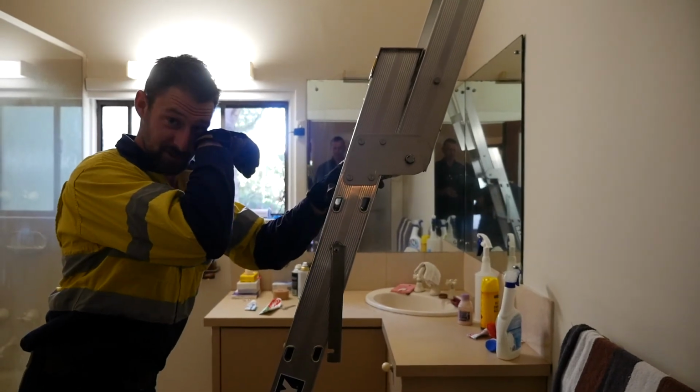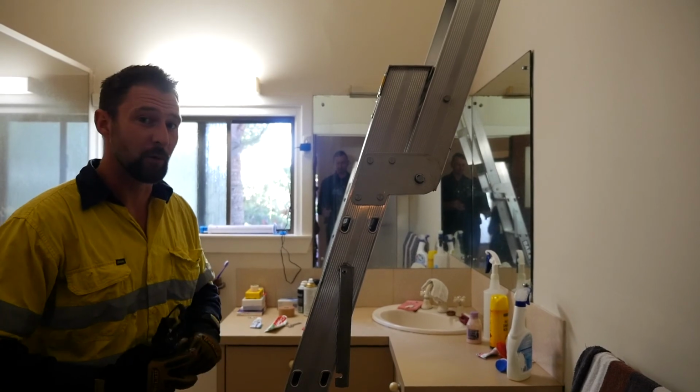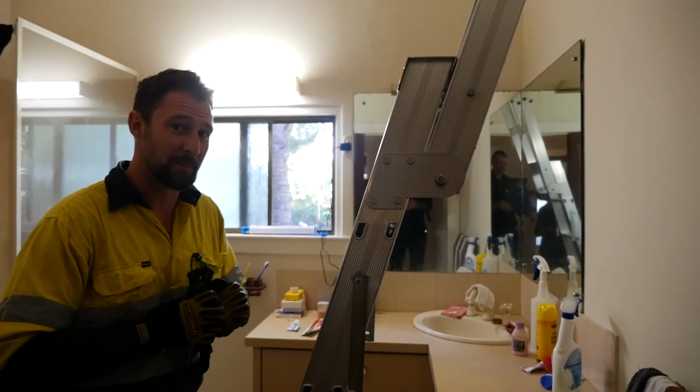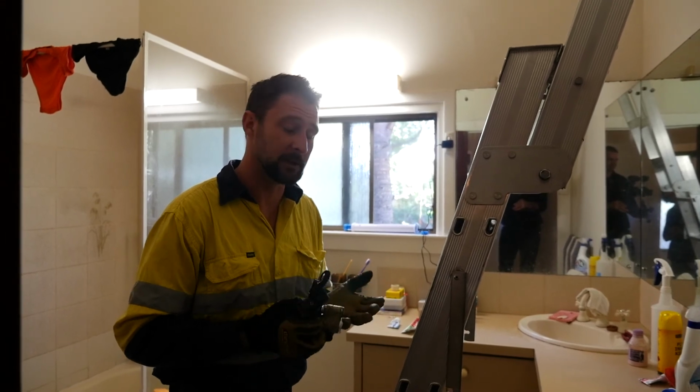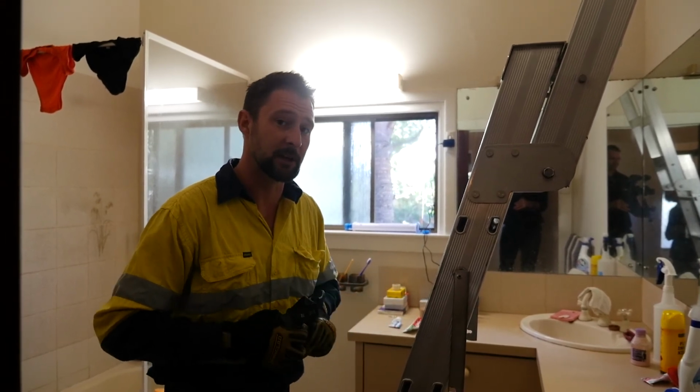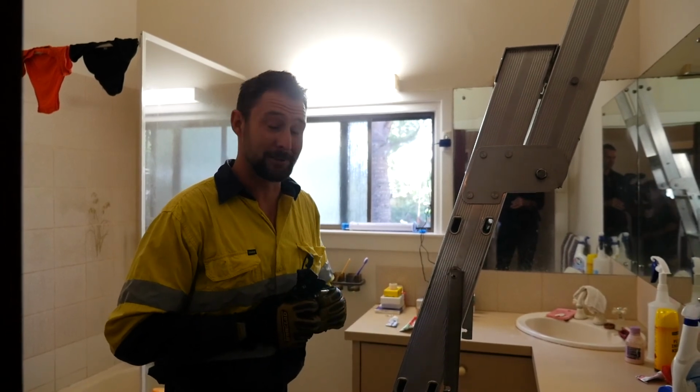So what we're doing here is just doing an inspection into the roof area. Just check all your timbers for obvious termite damage, any timber pests, anything else that we might note. We'll let you know if there's any leaks, any rodent activity. Sometimes there's other things, cats, kittens, all the rest of it.